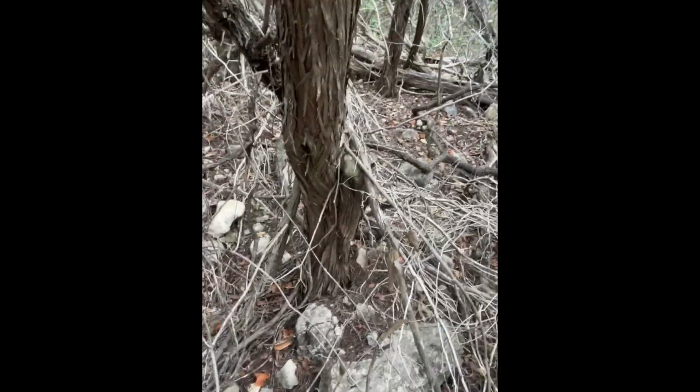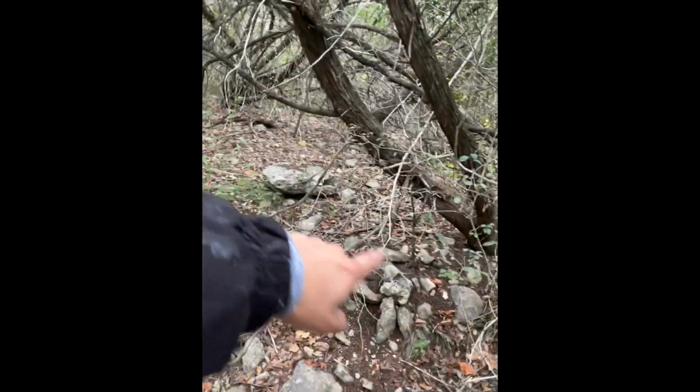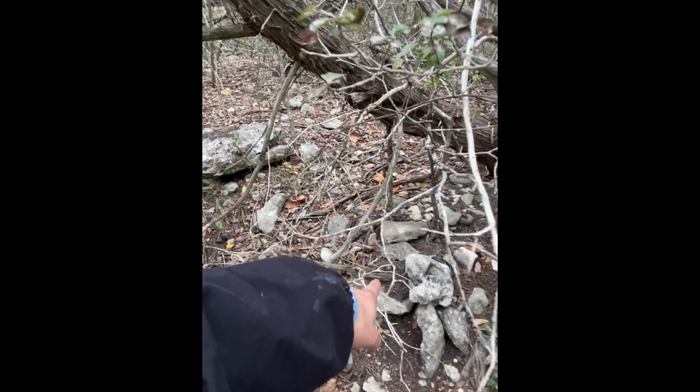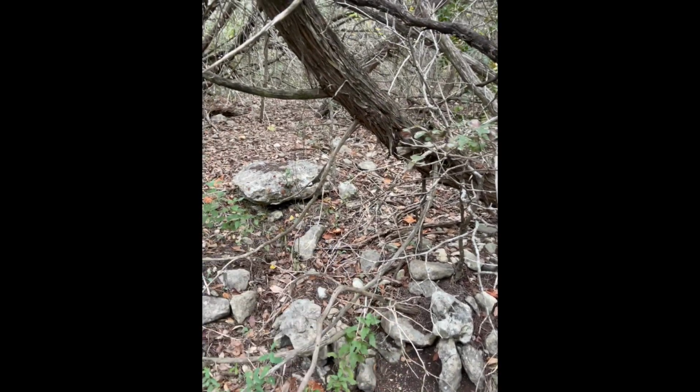Yeah, you can see some more examples of biological weathering. You can see another root in between those rocks, probably split that apart. Yeah, this is a great example of some biological weathering.